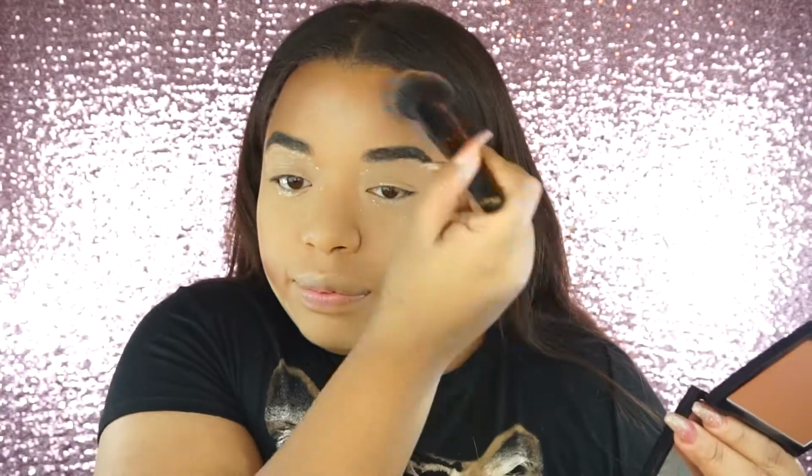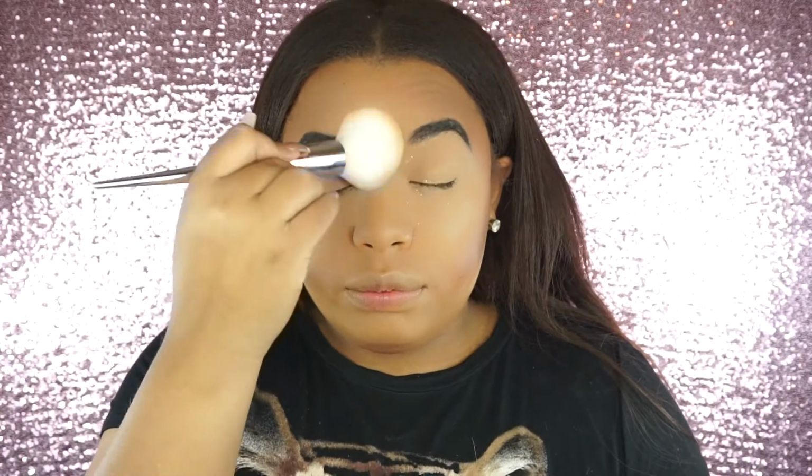Just taking this powder everywhere where we put our concealer, and then later we'll go over our contoured areas with bronzer. Now just going in with this Anastasia Beverly Hills bronzer. Then just taking a fluffy brush and going over the entire face, just wiping away all that extra powder.